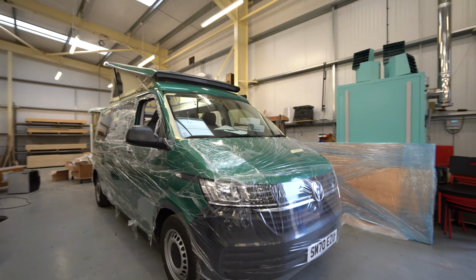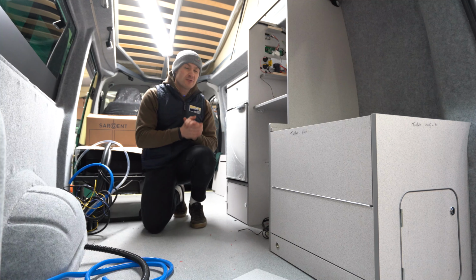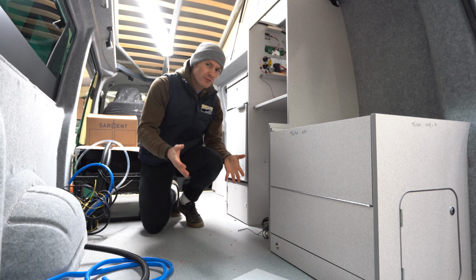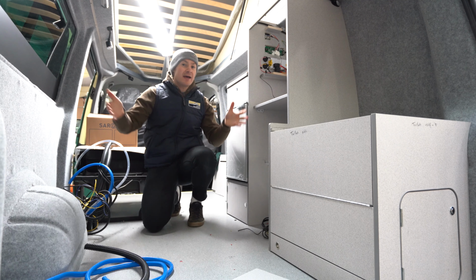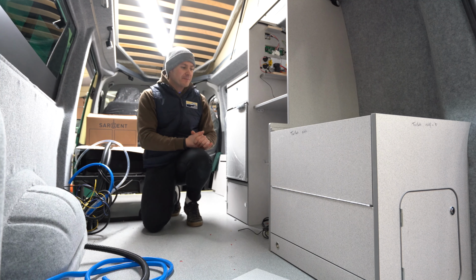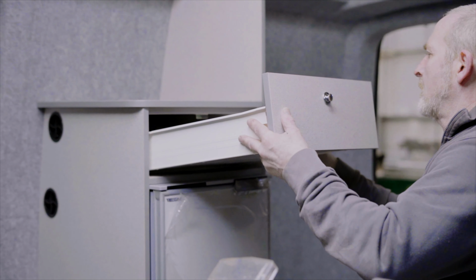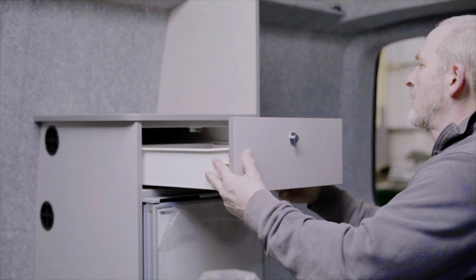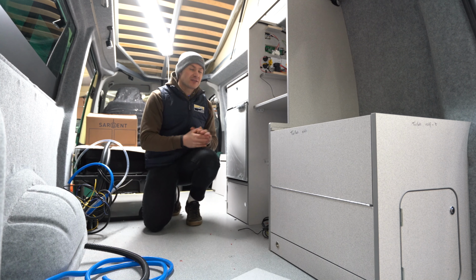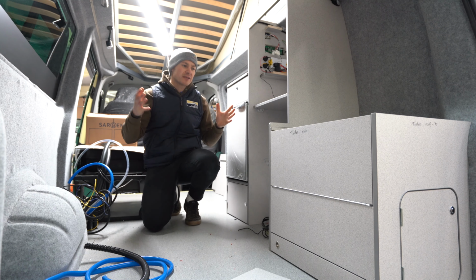Ian's building this Sana T6.1 camper van, and the Sana is our only layout that we offer that has a fixed toilet in it. Well, we offer the Jura, but the Jura is just a Sana in a high top van. So it's the same layout, just adapted to the different van. So he's building this in a Terrano finish, and the customer's gone for the sort of light grey Terrano on the sides and then driftwood, a wood finish, for the worktops, and it's a really, really nice combination. It's nice and bright, makes the space feel really nice and big.